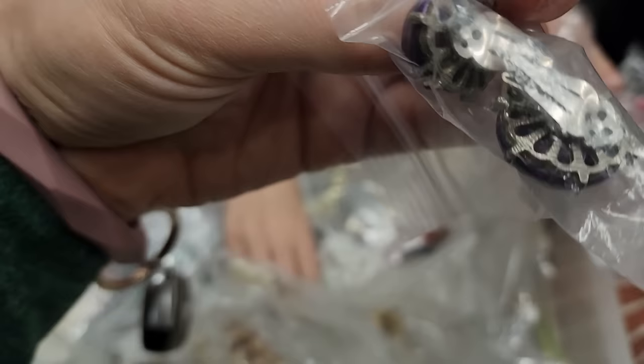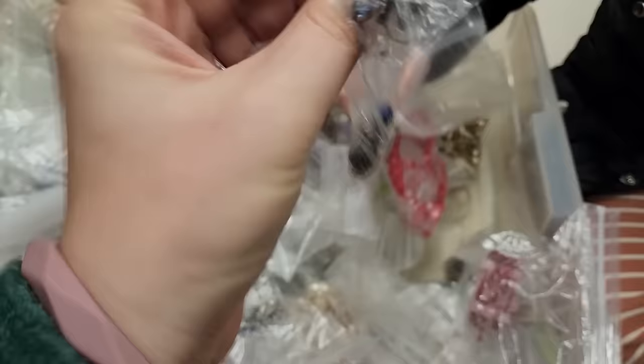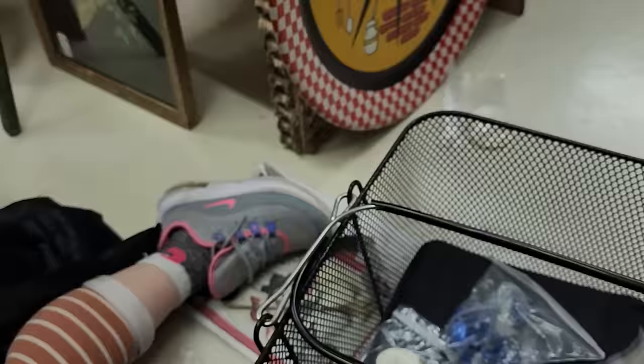This is very interesting. Not that one, honey. What? Not that one. It's very interesting with two children. Oh, this is fun. Look at these clip-ons with the dangle charms. You didn't ask me if you wanted it. This one would be a maybe. Not that one.